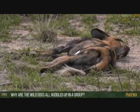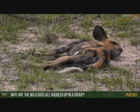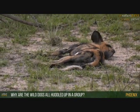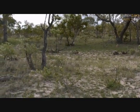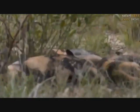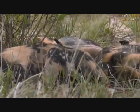Phoenix is asking a very good question: why are these wild dogs all huddled up in a group? Well, there are a couple of groups here, and one lying off in the middle, as you can see. But they lie in groups, they lie on each other. They like to touch each other quite regularly because it keeps that social bond with their friends in the group very strong.